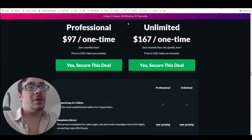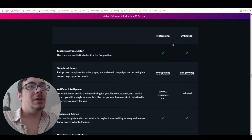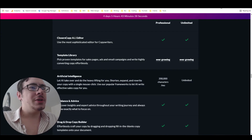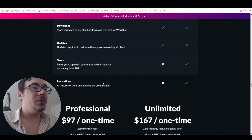And I think either way, you probably get all the feature updates if you get the lifetime deal. I think the only difference between them is right here. So you have 167 one time for unlimited, or 97 one time for professional. And I think the only difference is that with professional, you only get 200,000 characters per month of AI text generation, which is still quite a lot. And with unlimited, you get unlimited. Let's take a look. Oh, and then also you don't get teams with professional, and you don't get, okay, so you don't get the future updates with professional.